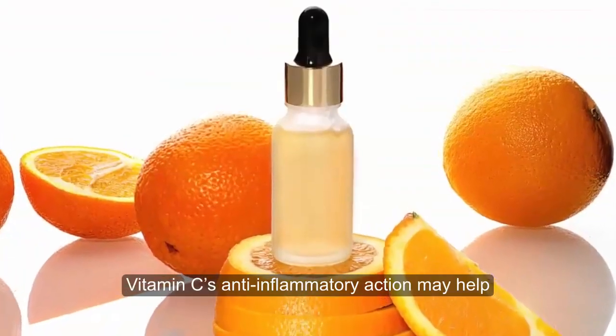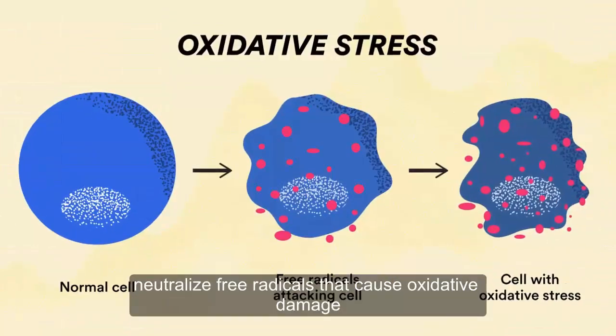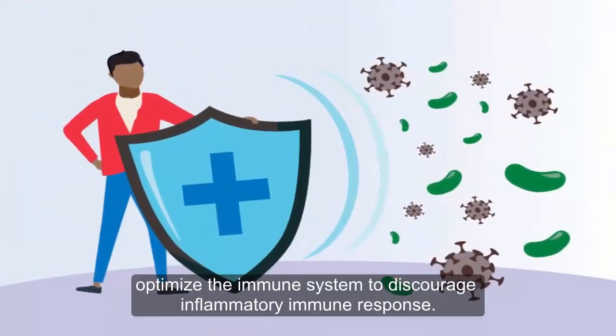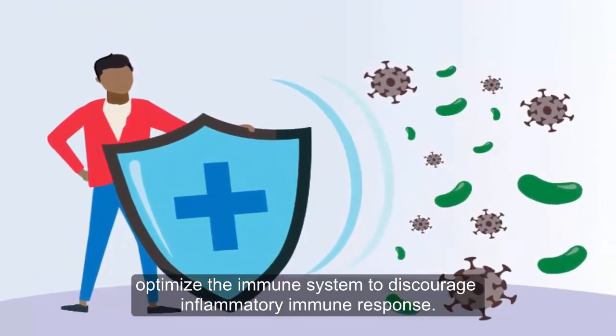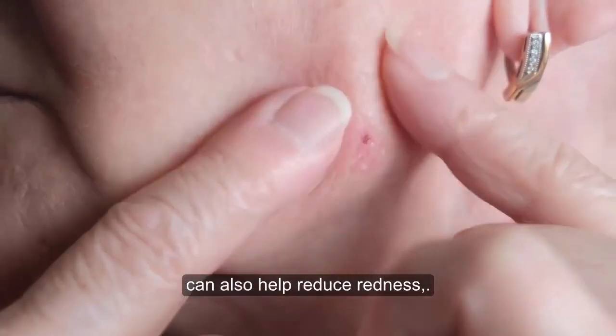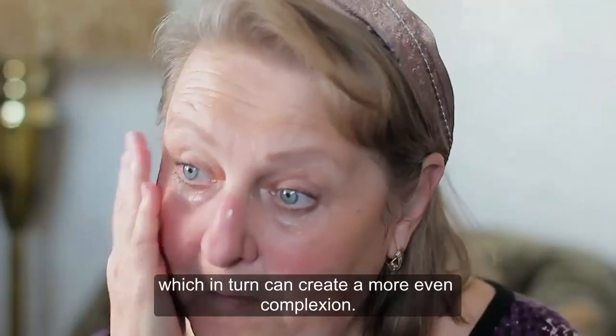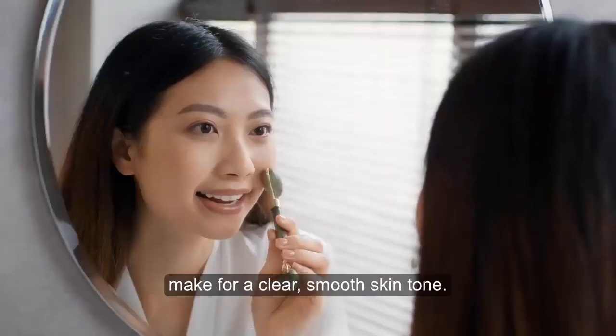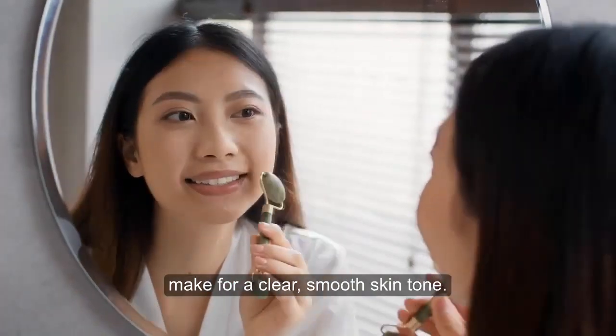Vitamin C's anti-inflammatory action may help neutralize free radicals that cause oxidative damage, optimize the immune system to discourage inflammatory immune response. The inflammatory properties of vitamin C can also help reduce redness, which in turn can create a more even complexion. The combined reduction of dark spots, redness, and irritation make for a clear, smooth skin tone.